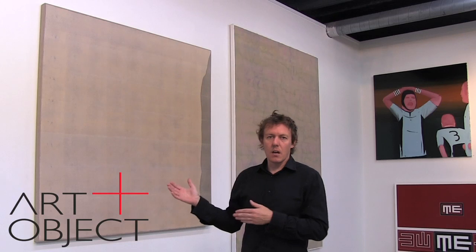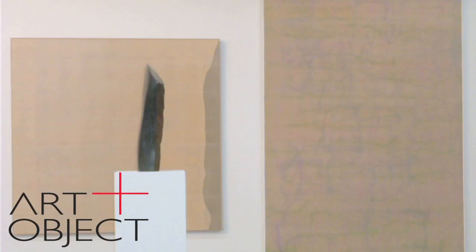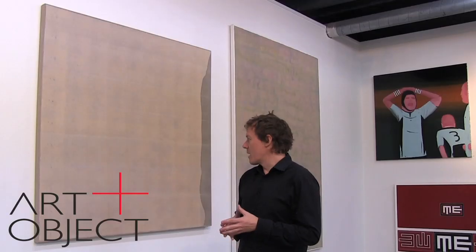I'm standing beside 2 very major Jeff Thornley paintings. Now, I did the catalogue essay on these, and the one on the left I mentioned would be probably the one painting that if I could take something home, it would be this one. It is one of the most arresting and quietly beautiful and inspiring paintings I've ever come across.